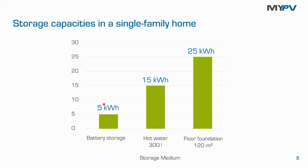As an alternative to batteries, MyPV can be used to use excessive energy in your building for hot water heating. And when we take a closer look, for example, on a 300-liter hot water boiler, and we increase the temperature in there by, let's say, 45 degrees centigrade, then this means an energy of 15 kilowatt hours that is saved in the tank. And this kind of storage capacity is already there where people are living. We have nothing more to do than installing the technology to make use of this storage capacity for your PV system. And MyPV is the developer and the manufacturer of this technology.